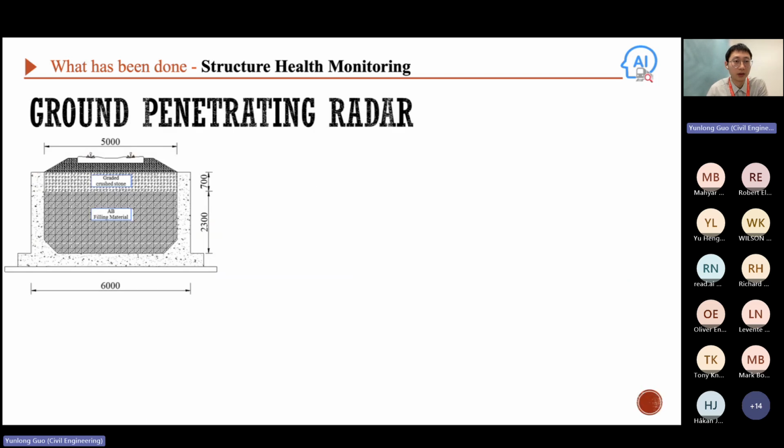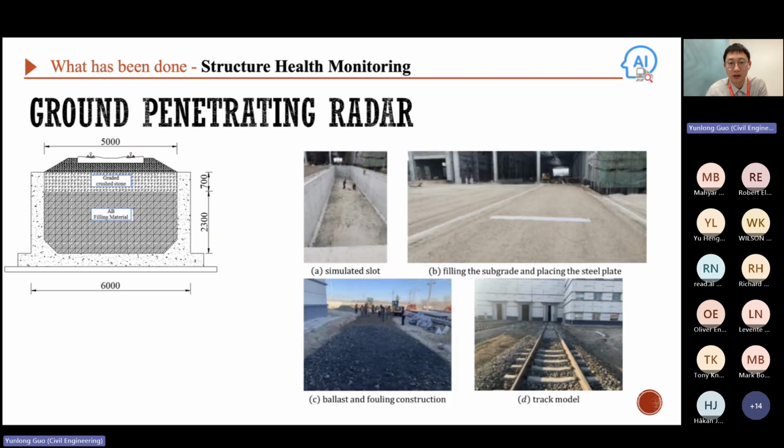And then what we do is we build a full-scale test track. First, this is the simulated slot, a really deep slot, and then we fill the subgrade with some soil and also with sand to simulate the field conditions. And then we build a clean ballast, fouled ballast, and then finally we get the full-scale track model.